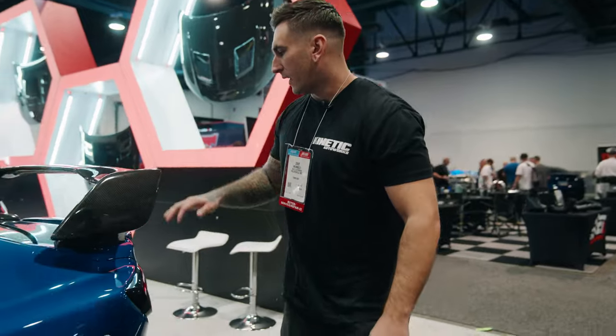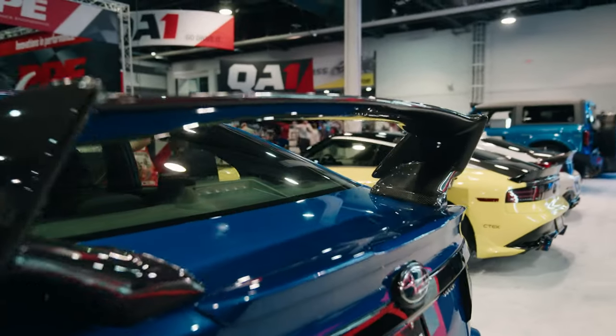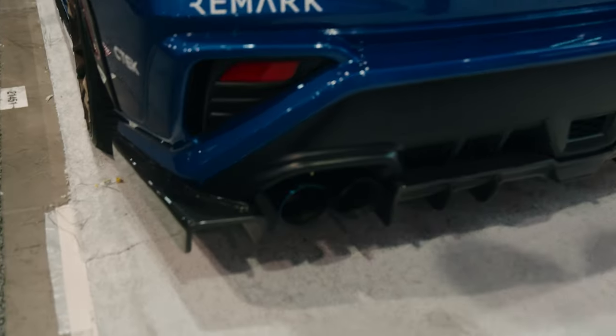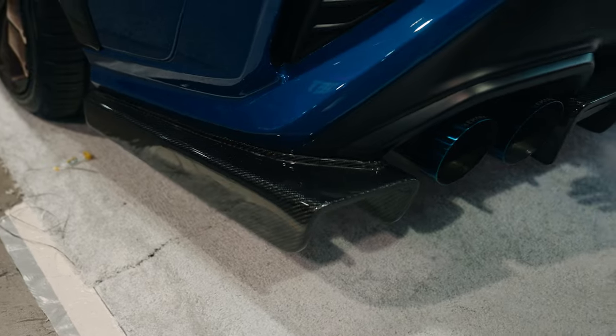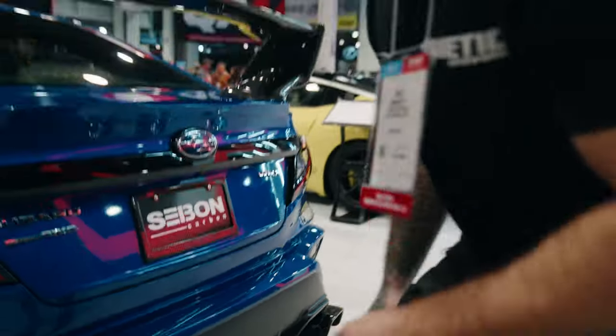If you come on back, they have a beautiful STI full carbon wing here for the WRX. Finished off with a diffuser. Looks like it fits really nice. Nice quality. Subtle, but super intense. Looks good.